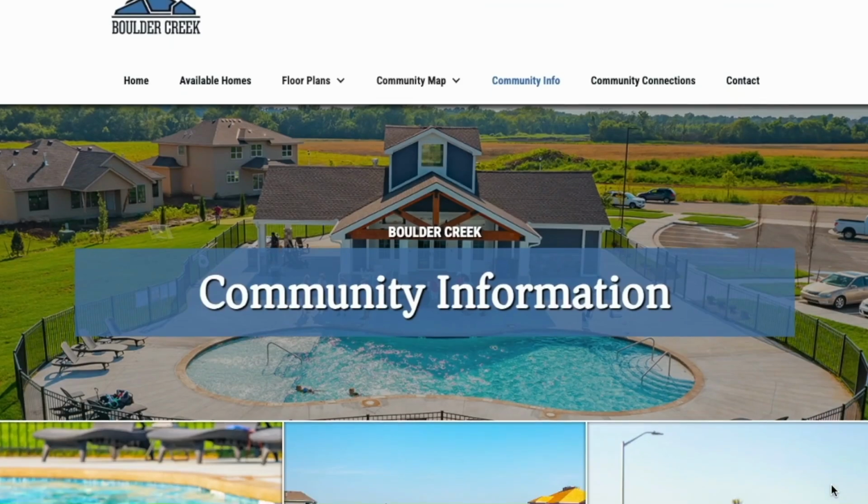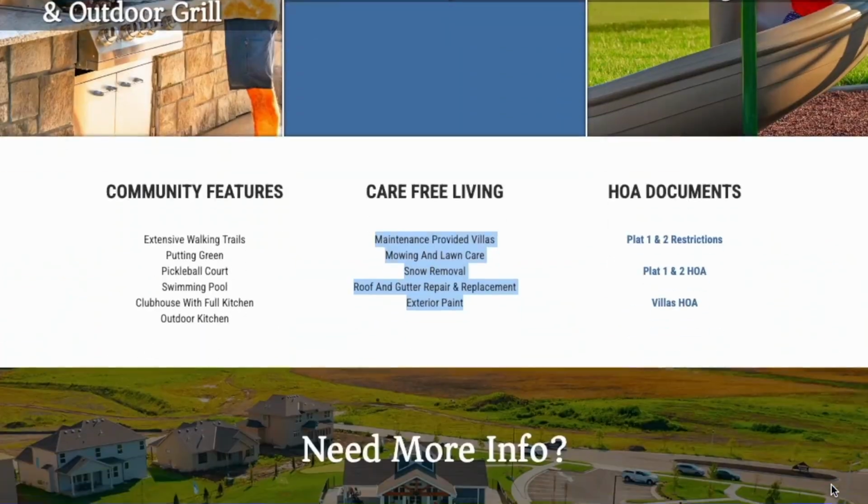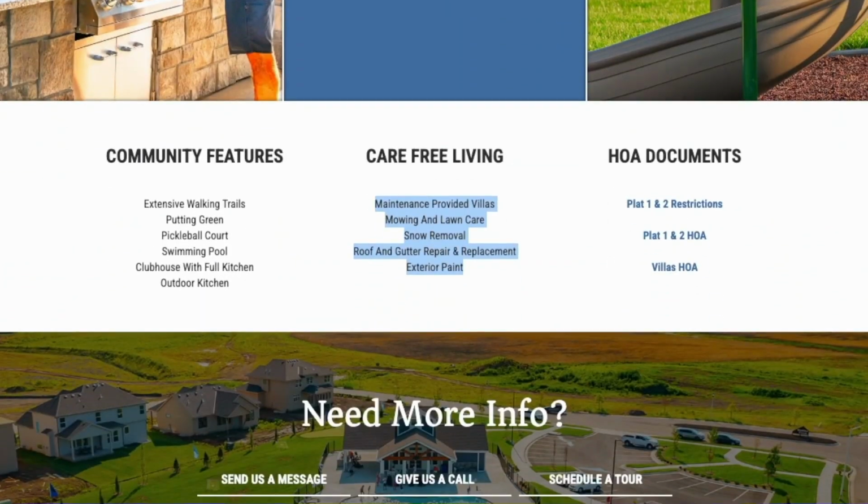So that costs about $198 a month. Of course, that involves snow removal, lawn maintenance during the fall, spring, summer, winterization, de-winterization of the sprinkler system, and a couple other items that you'll see on the community website.